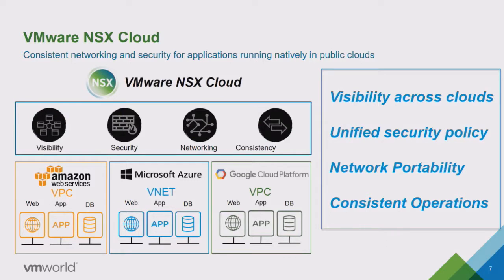This is where NSX Cloud comes in. What we are trying to say is it's consistent networking, consistent security for applications running natively in the public cloud. So the intention here is I give you visibility into your network environments. I give you security, which is one pane of glass security across your multiple clouds. I give you networking, which of course, think about it like a bring your own network aspect. So you define your logical networks. They can be applied on-prem just as well as they can be applied in AWS or in Azure.